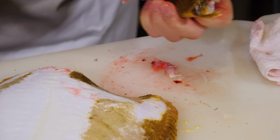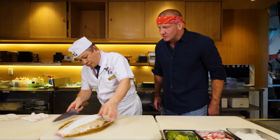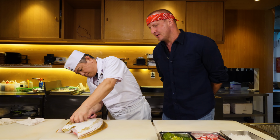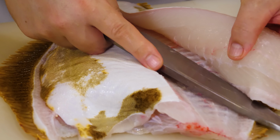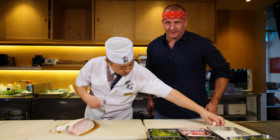Now, taking the fish's head completely off, all the guts are removed, and it looks like he's gonna try to do just a giant fillet. Now, this takes a lot of concentration, because usually he doesn't have an annoying, tall, white guy behind him, narrating his every move. Ooh, man, this is tough, because that is a very bony fish. But that is a beautiful fillet he's just cut.